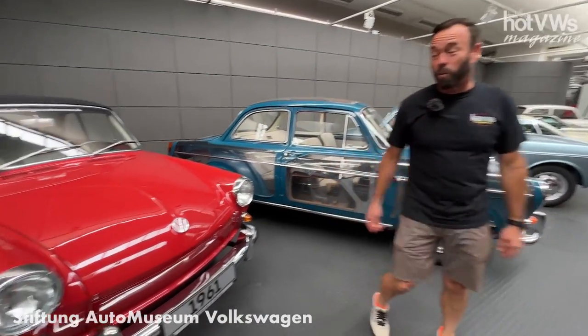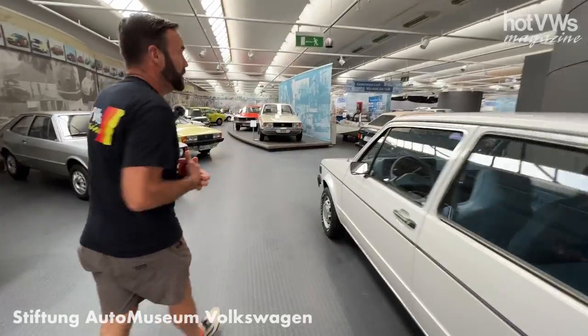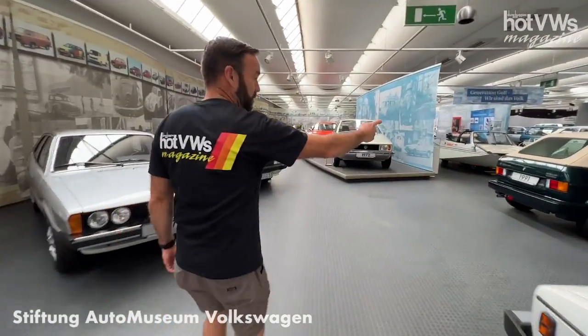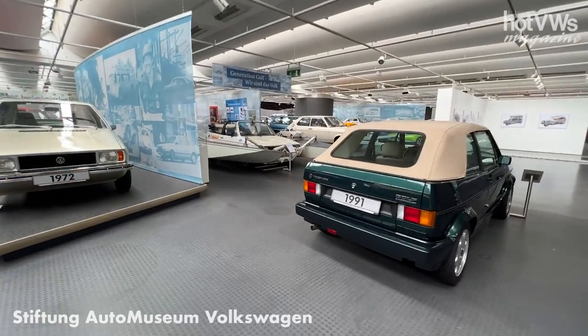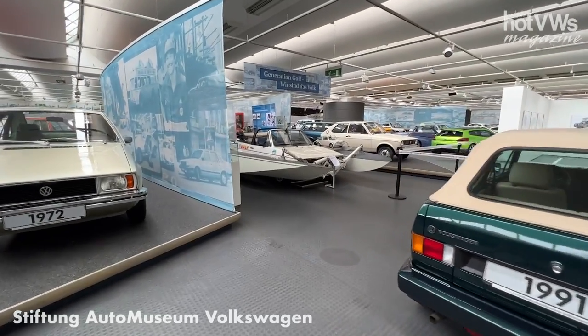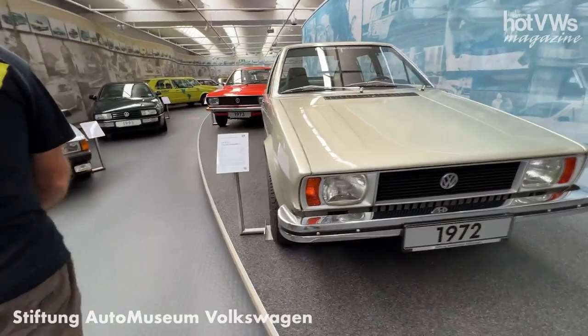And this one's a '61, by the way, you guys. So yeah, a little early. And there are so many different models. You talk about your cabriolets. Now, I remember back in the '80s, most of the people that drove these cabriolets were all the cute girls in high school, super popular. But check out these different models, you guys, that we've never seen before.